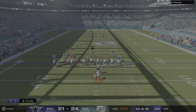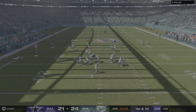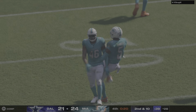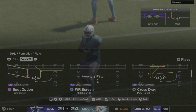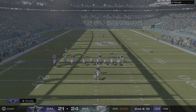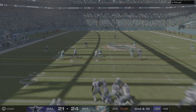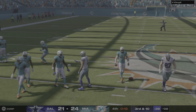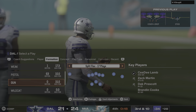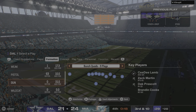Here's 1st and 10. Pistol now for Prescott. And that is incomplete. Well, it's safe to say this offense now is entering desperation mode. They have such a long way to go with such little time to do it. You're thinking chunk plays, get out of bounds. You have to stop the clock and continue to pick up as much yardage as you can to, at the very least, be in position to take one Hail Mary shot to the end zone. He was looking for Brandon Cooks with that pass. And it'll be 3rd down.